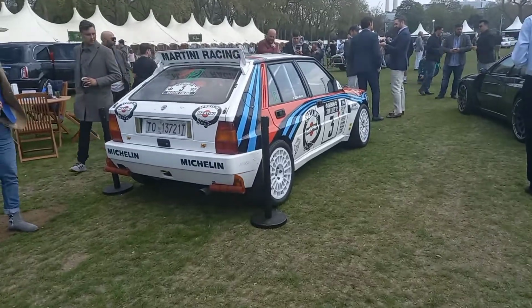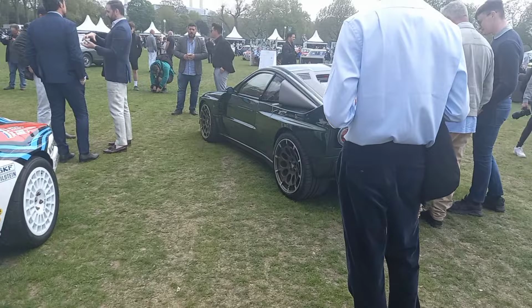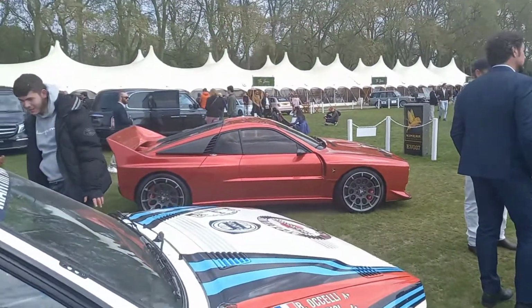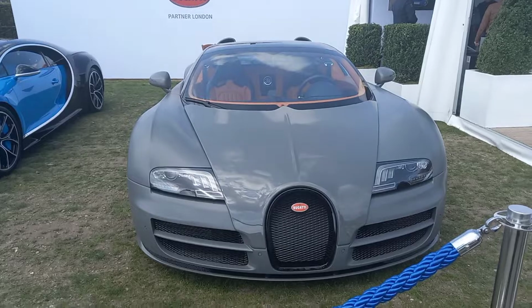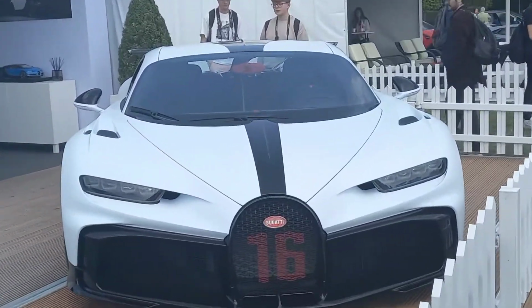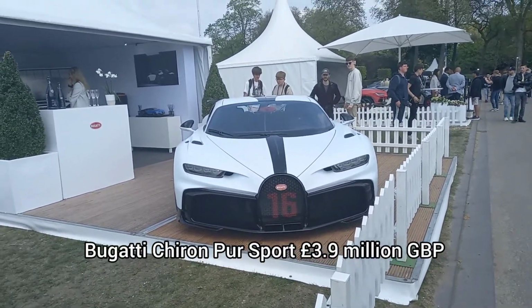So over here we actually got a Lancia Delta Integrale, plus the Lancia L something, looks brand new, even though they made it look brand new. So the Chiron actually right now costs about 3.5 million. The Veyron Grand Sport Vitesse costs about 1.5 million. And the Chiron Pur Sport, how much for that? 3.7 to 3.9 mil actually from factory.